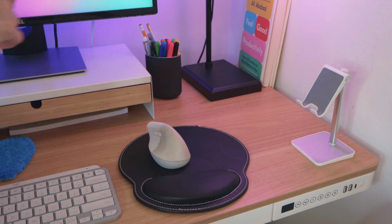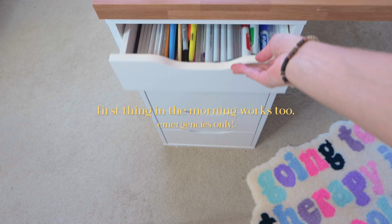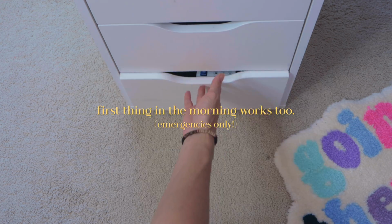And if you ever forget or life just gets in the way, do it first thing when you get up so that you can start your day feeling accomplished and free of clutter.